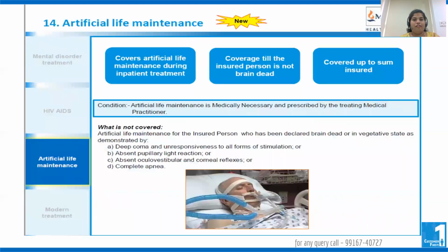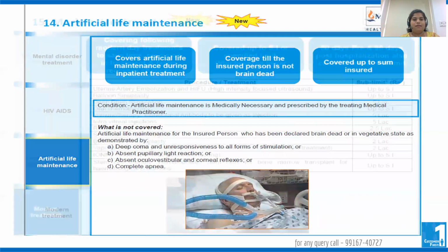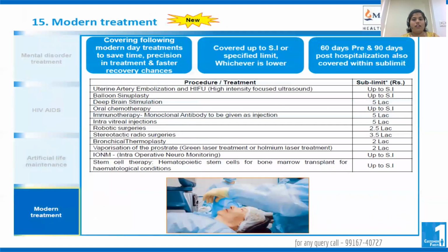Next, artificial life maintenance. Artificial life maintenance expenses during inpatient treatment will be covered until the insured person is brain dead. Next is modern treatment. For all the specified limits, the modern treatment expenses will be covered. Even here, 60 days pre and 90 days post hospitalization medical expenses will be covered up to the sublimit.